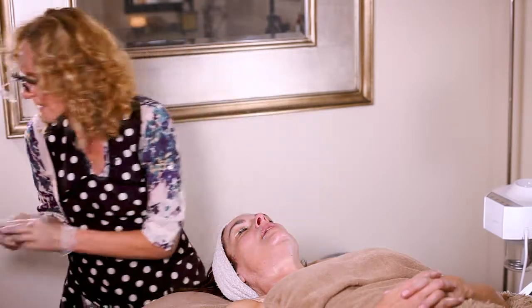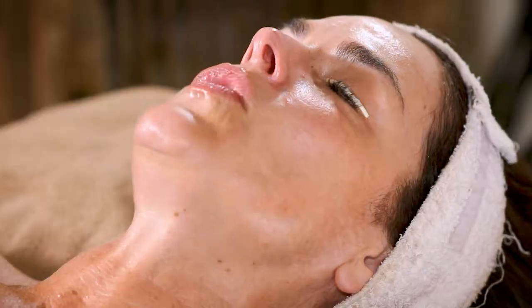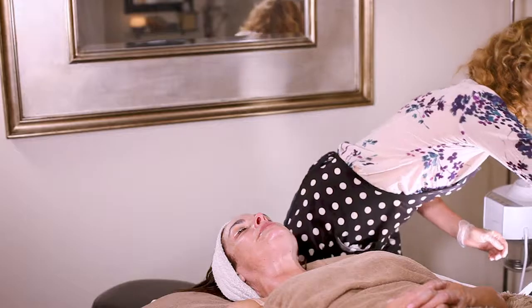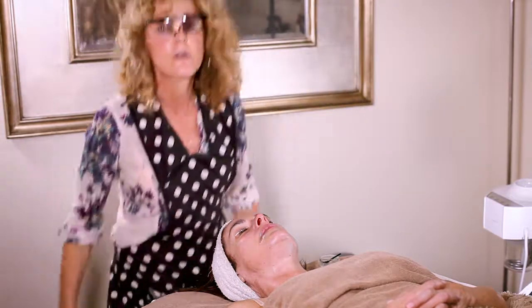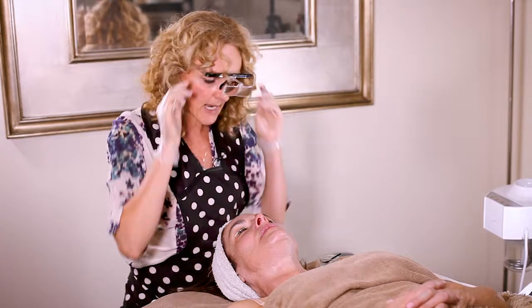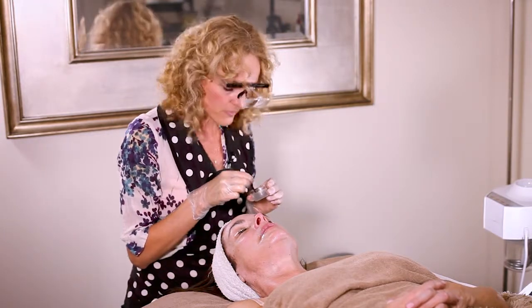Okay. So now I'm gonna focus on your brows though. This is a good time to... So why would somebody tint their brows? So it fills in any gaps. It makes them look thicker and, you know, more color. And as we age, we lose hair, we lose color.